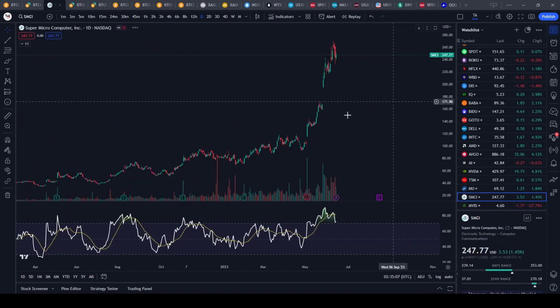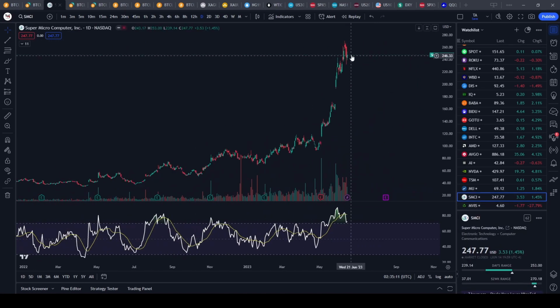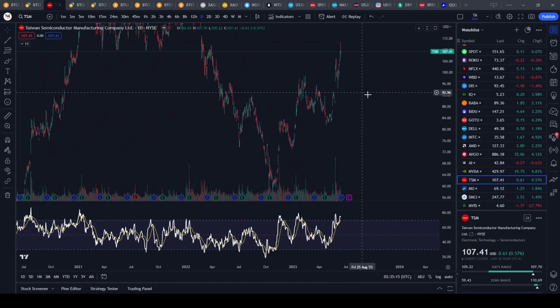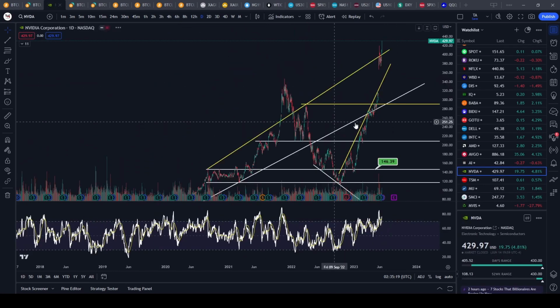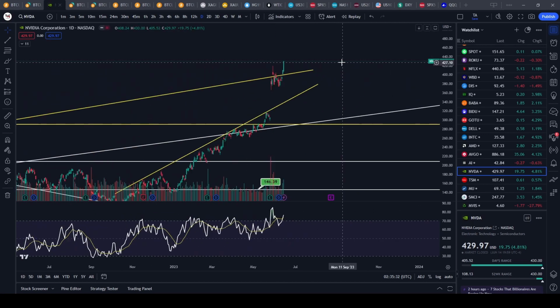And you can see a lot of these similar stocks are doing similar moves, like SMCI up in the stratosphere, right? TSM up in the stratosphere, although this one is not as high because it's Taiwan Semiconductor. Nvidia made a new all-time high today, and again, it's also in the stratosphere. You can see that the RSI was actually at 85. It pulled back down, it consolidated, and now you're starting to move higher. But right now, you are starting to get a lot of profit taking at these levels.